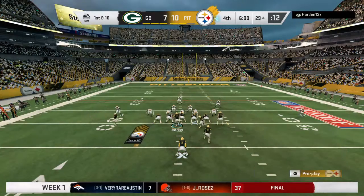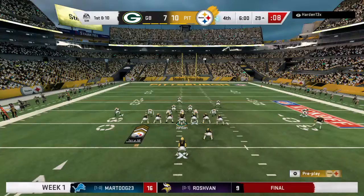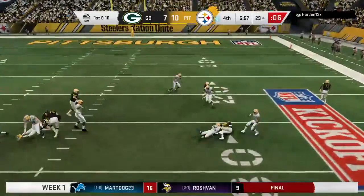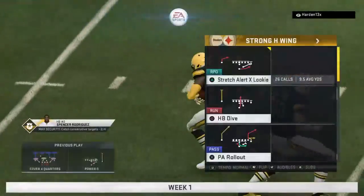Going to give this time to the tailback, and only able to muster a couple, down to about the 27.